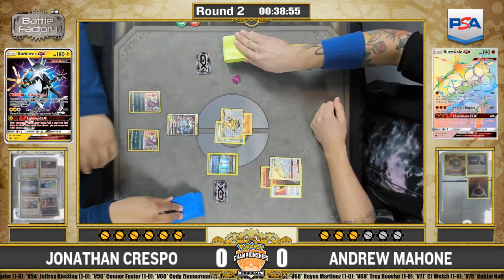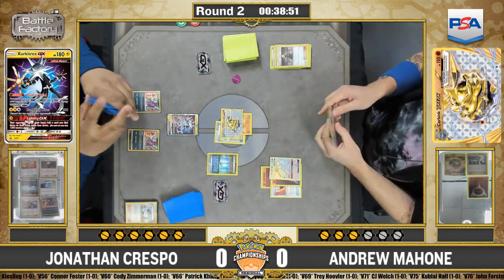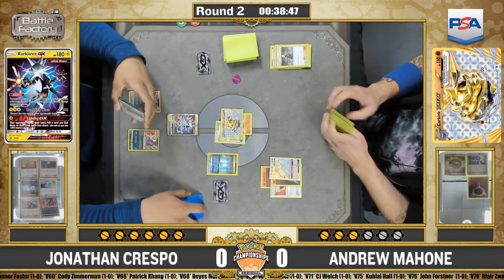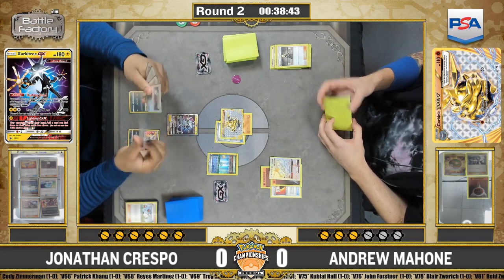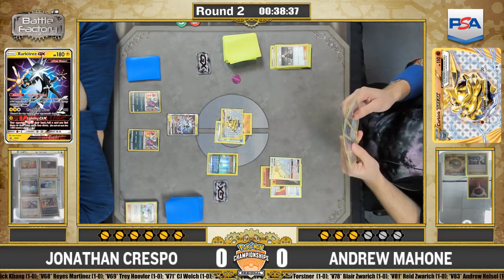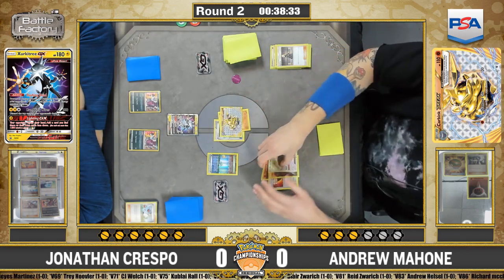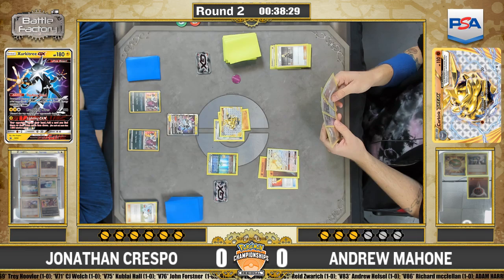This has got to be a very difficult position for Crespo. It's got to feel disheartening to know that your entire deck strategy is almost completely foiled by this 1 card, this Carbink that's just going to be able to continuously... Andrew can't lose the resource game if he plays his cards right. Yeah, I bet Jonathan going into this day was like, okay, if there's 1 card I don't want to play against, it's this Carbink, and that's what he ends up seeing. And only on his 2nd round. Yeah, only on his 2nd round.